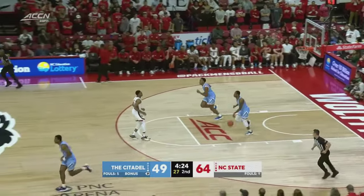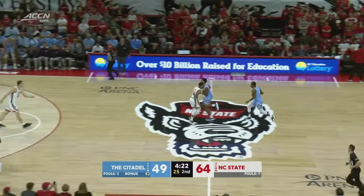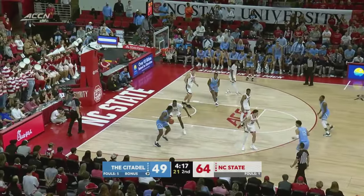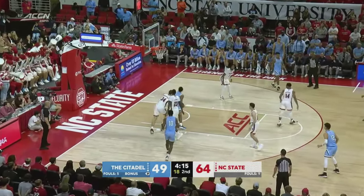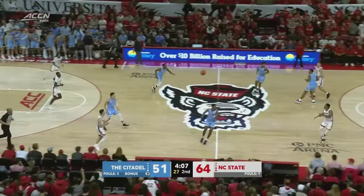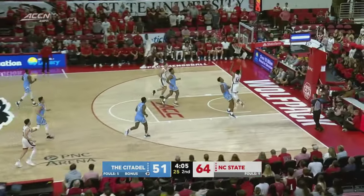Taylor knocking down that three in his NC State debut. He now has 8 points. It's a big transition for him. Remember, he's from Indy. And Hill throws down the flush. He's from Indy and played at Butler. So coming to NC State, this is the furthest that he's ever been from home.